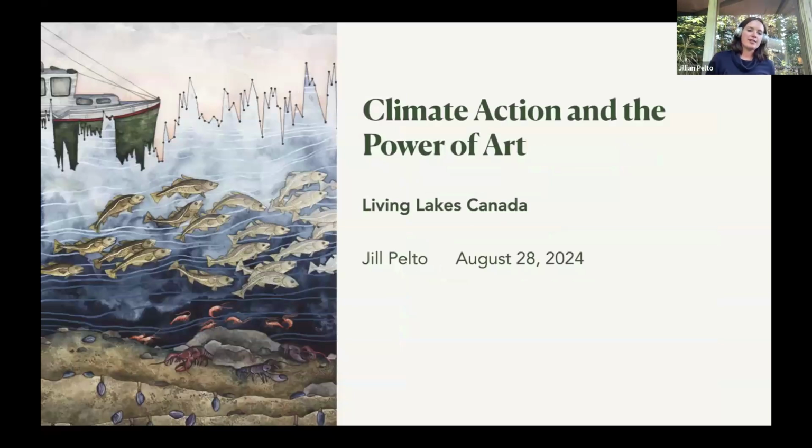So, the painting on the left is an example of my artwork. Most of my work right now is watercolor painting, and a lot of my paintings include some sort of graph or data in them. Not all of them, but many of them do. And for me, it's a way to tell a story about things that are happening in the world and to have actual science data in them. And so you'll see that really jagged line at the top of the water in that painting.